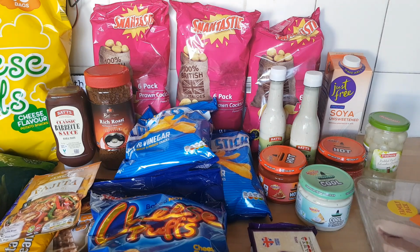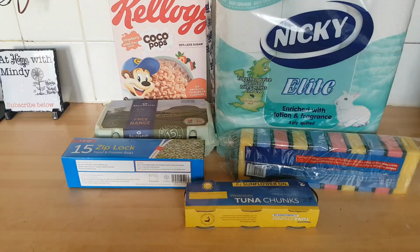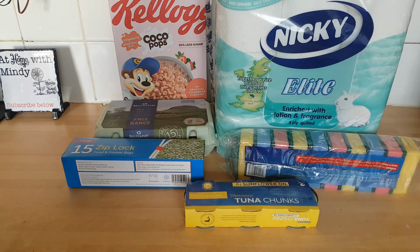Then we've got Home Bargains because I wanted more loo rolls. So 1 second. Right, I forgot to say, with the crisps, we're not eating them all in 1 week.